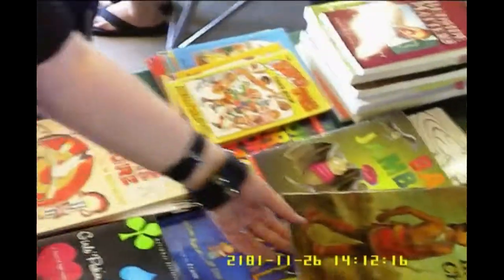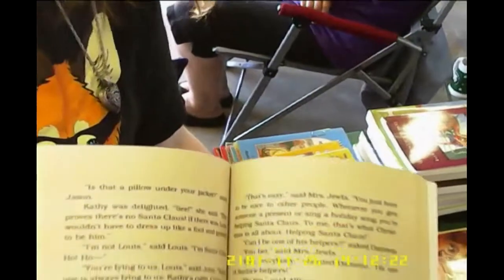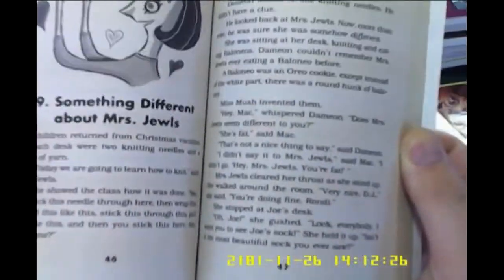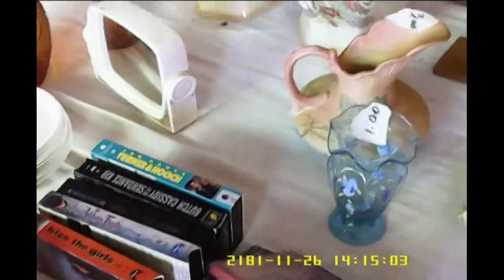But what I did find is this little Wayside Stories book. I used to read this book all the time as a kid, and it kind of brought back some nice, fun little memories. I believe Da Vinci's Code is up, up, down, down, left, right, B, A, start. Oh wait, that's Konami. My bad.